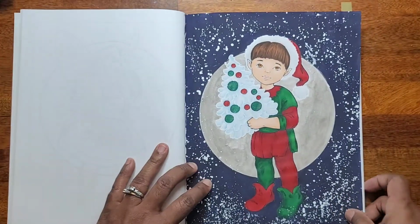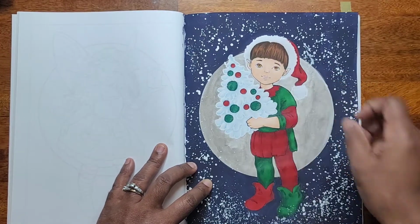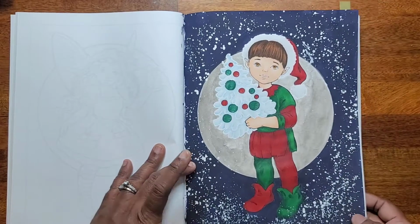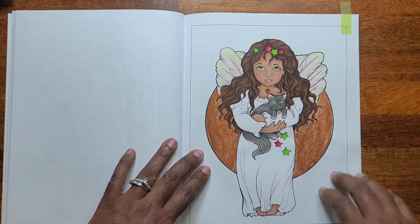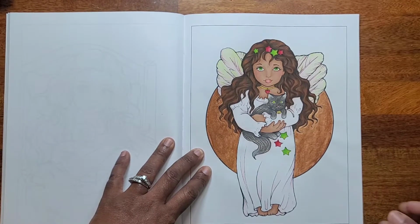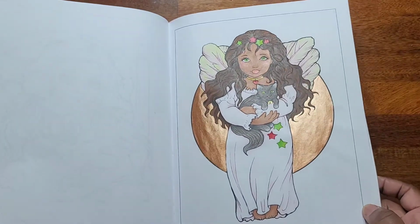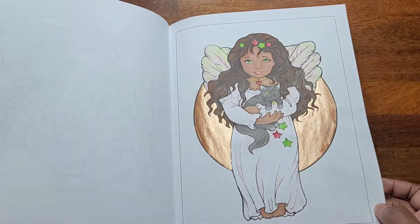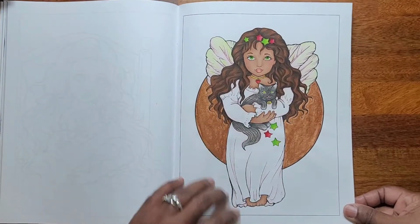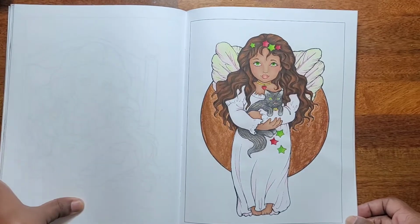Very cute. I used white gel pen to go around his fur on his hat and on his little pom-pom at the end of his hat. Very cute, very fun. And I also did this cutie, the angel. I kept her very simple. I didn't want to do too much. I have the gold or bronze circle orb behind her and just faintly colored her dress in pink, her wings a little pink there. Love how she turned out.